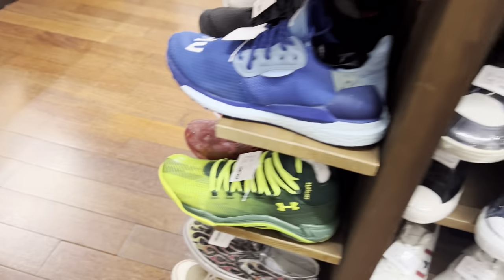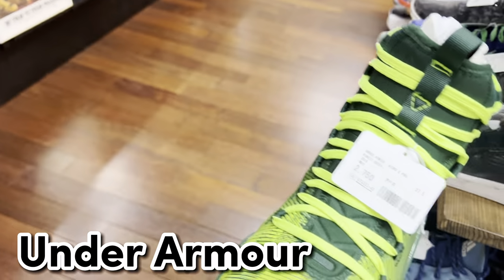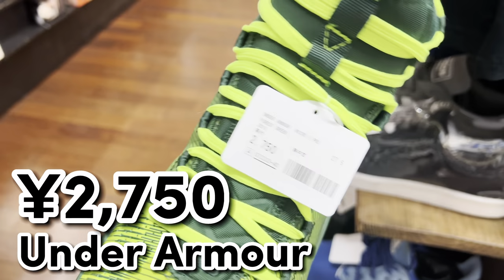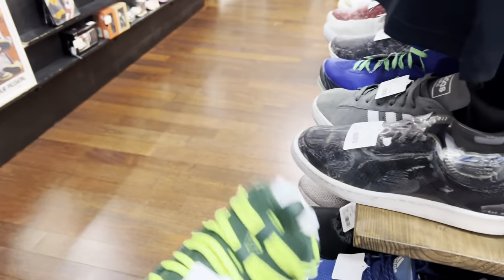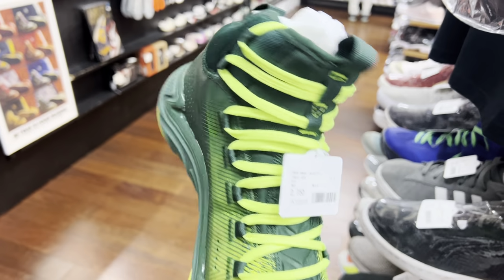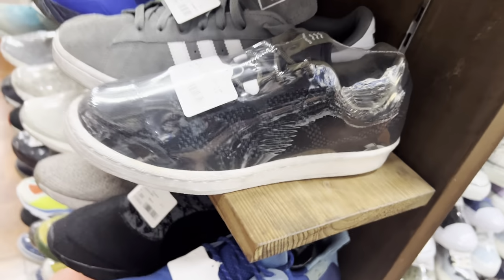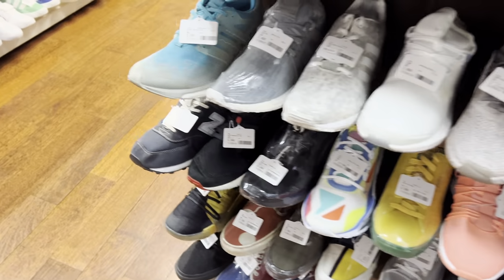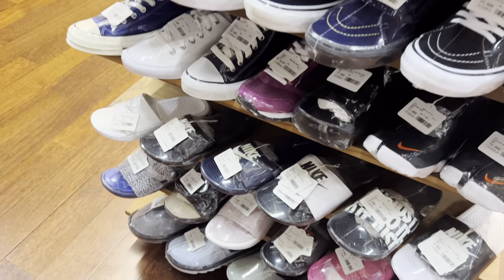So there you go, they also have some Under Armour shoes. So this one is only 2,750 yen. So it's really cheap, guys. If you're looking for shoes to wear on court, you can definitely go here and check it out. You know, it's really cheap. 2,750 yen, not bad. Converse slippers are also here.